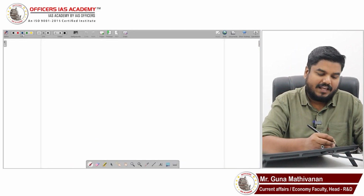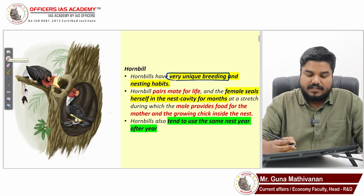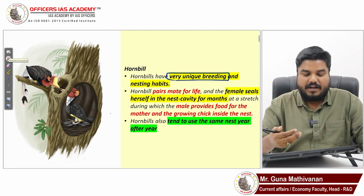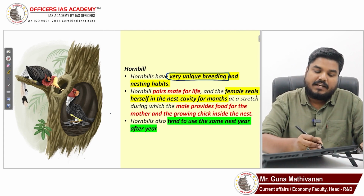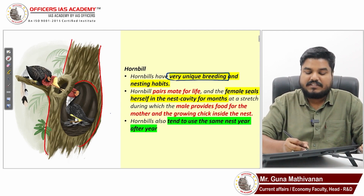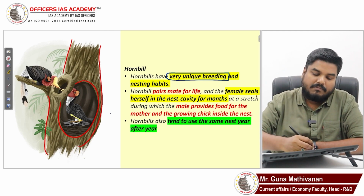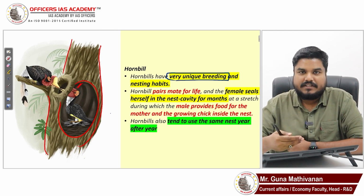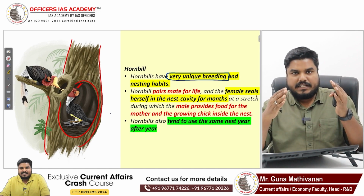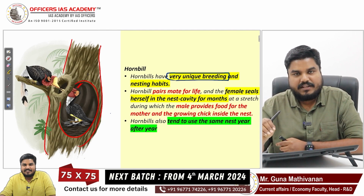I will explain. Have a look at this image. So what happens is, during the time of breeding, the mother will find a tree which has some cavity, some gap, some hole. The mother bird will go inside, right? Where a nest will be created, at least for 6 months, it is going to stay inside.